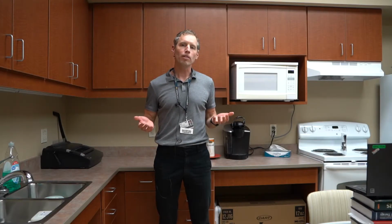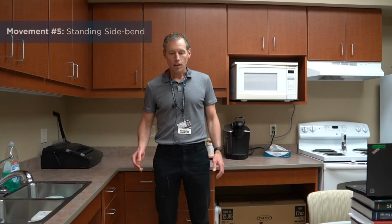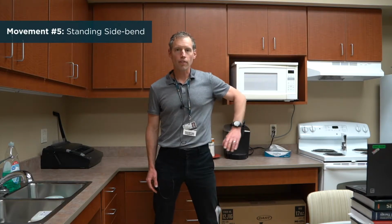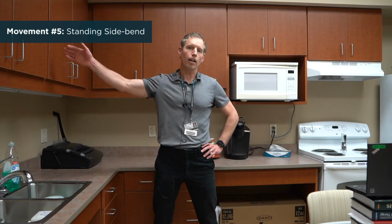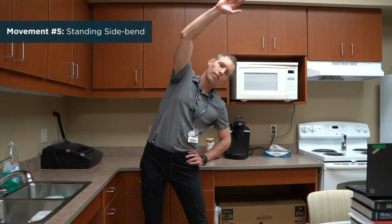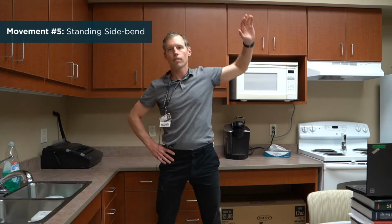The next three movements you'll need to stand for, which you should do every hour anyway. You want to stand with your feet wider than your hips. You're going to put your left hand on your left hip and reach your right hand in the air. And you're going to lean to the left and then reverse and go the other direction. Do this about 10 times.